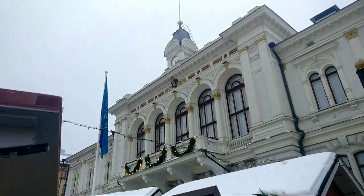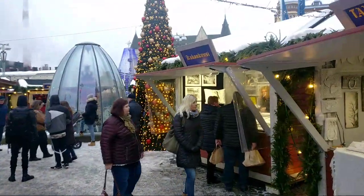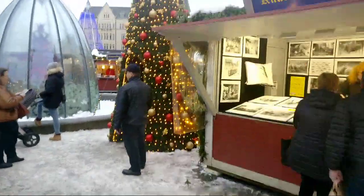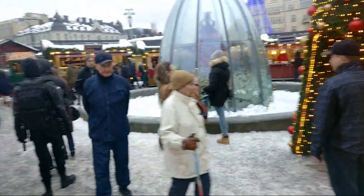Let me just, whoops, try to squeeze from here. This is the city hall of Tampere. So this is at the central square. Kivan näköistä, kiitoksia. Joo, täällä on vähän pilvinen päivä, mutta tää on ihan tämmönen tunnelmallinen ja täällä on hieno joulukuusi.